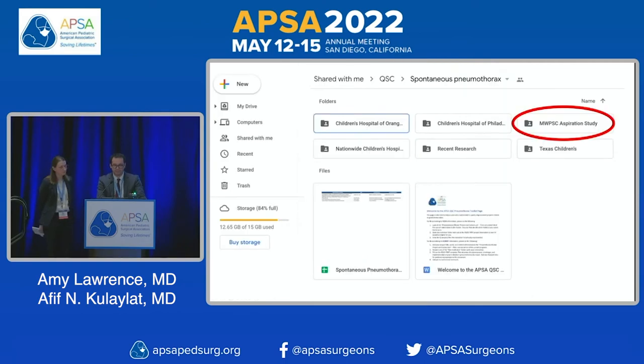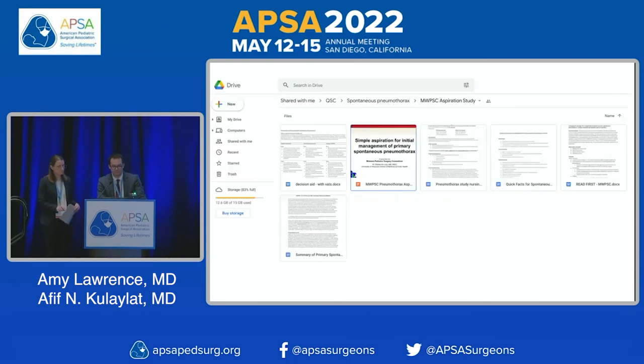We're going to spend a little bit more time on the Midwest Aspiration Study, and the QI project of interest is from Nationwide. And I'm going to let Dr. Lawrence talk a little bit more about these projects, as she was intimately involved with both of them. This is just what the Midwest Consortium link looks like. These were resources that were shared with us that they used throughout the course of their study.